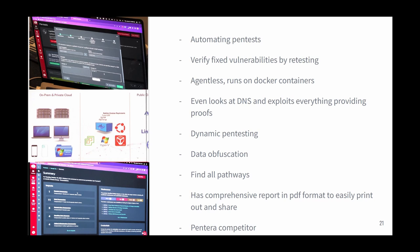Okay, a question and answer that was given is that Pentera is a competitor with Horizon3, and the top three things about Horizon3 are number one, vulnerabilities, number two, reports, and three, retesting after remediation. Okay?